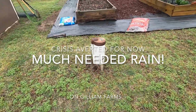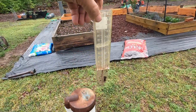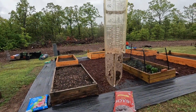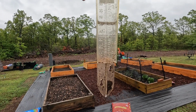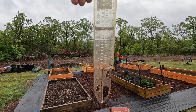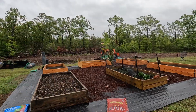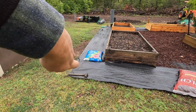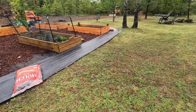Let's see how much we ended up with here. We ended up with a little over 2 inches. Two inches and a tenth, it looks like. Well, awesome. Awesome, awesome. Much needed.